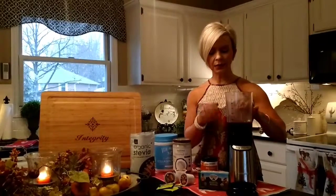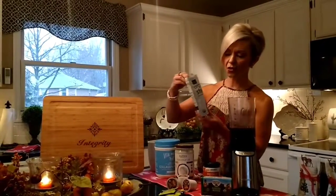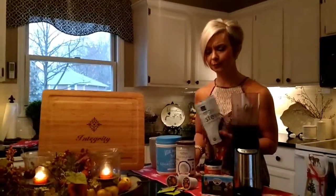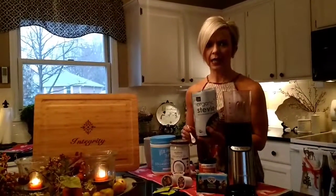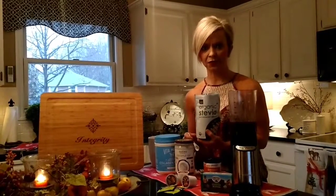So I put that coconut butter in there, put that coconut oil in there. Now I have organic raw stevia. We sell the Now Foods brand at the gym. This is one that I ordered off of Amazon, and you use so little of this that I feel like I may have this for the rest of my life.